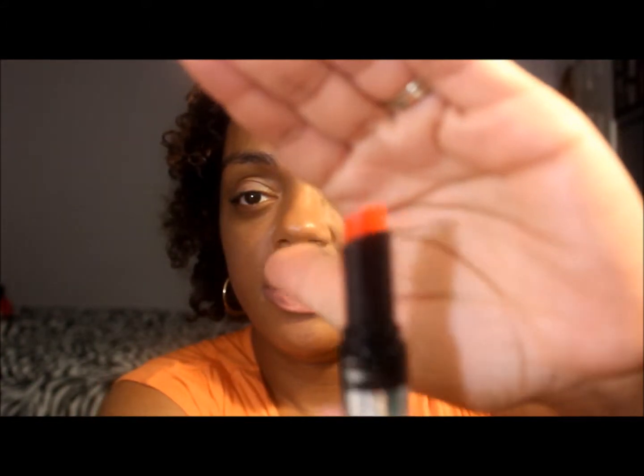Well, the first color is called Turnt Up, which is an orangey red or reddish orange, whatever way you want to go with it. I'll swatch it for you. That is the color. And if you have Purdy Persimmon from the regular Megalast line, it looks similar to Purdy Persimmon. So that is that.